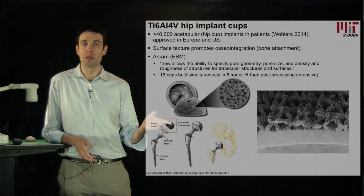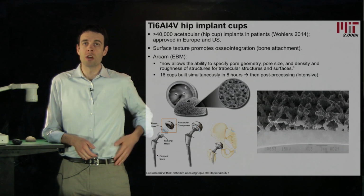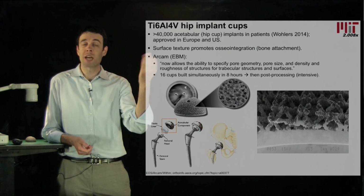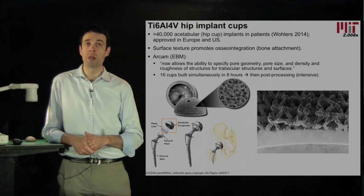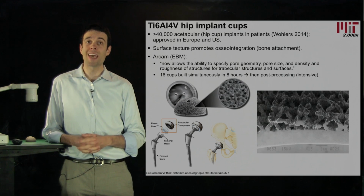The cup is the part of the hip implant that is mounted into the pelvic bone of the patient, providing the socket of the ball and socket joint. And last time I checked, there were over 40,000 of these cups implanted in patients in Europe and the US, where they're both approved by the FDA-like agencies.